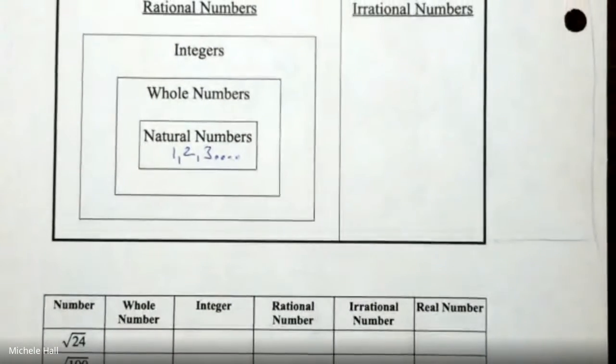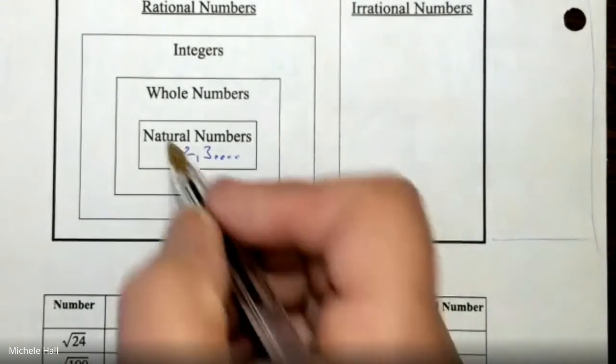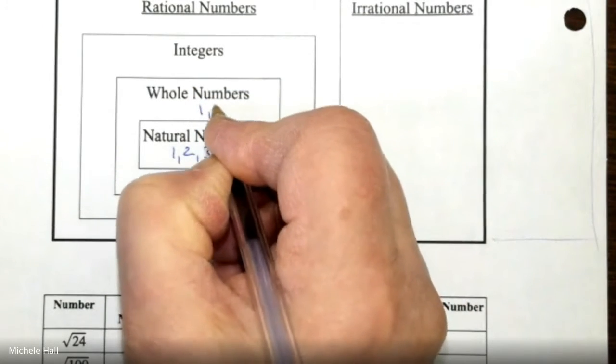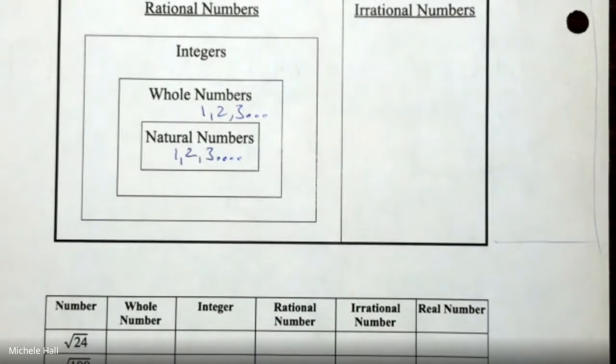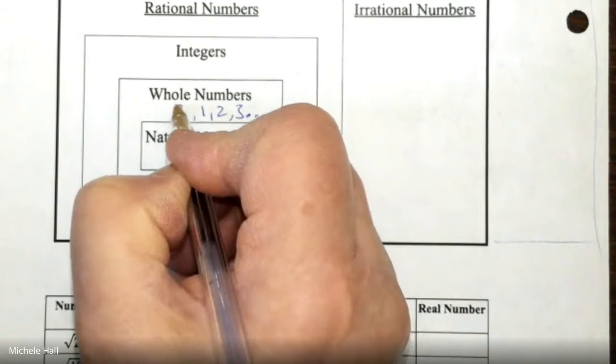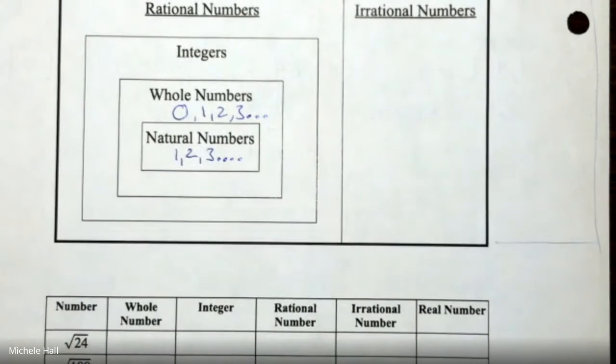Notice how these boxes are within each other. That means that the whole numbers would also have the natural numbers in them. But what makes it the whole set? 0. 0 was a very hard concept to understand in the beginning when they were using numbers. They knew that they received nothing, but they didn't know how to represent 0. How do you represent something you can't see?